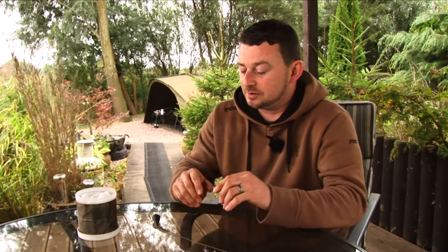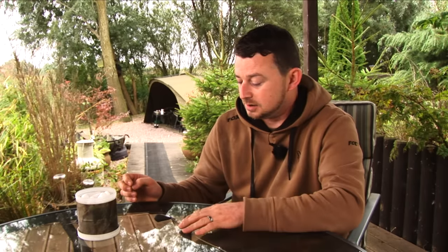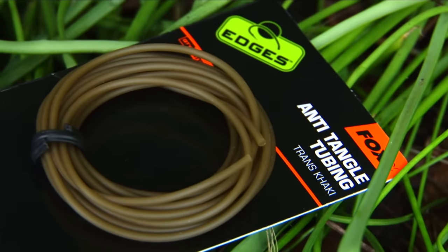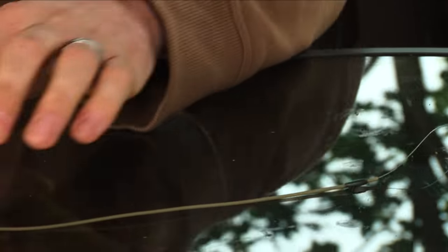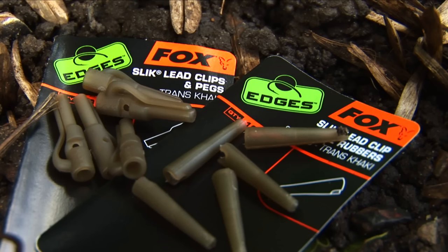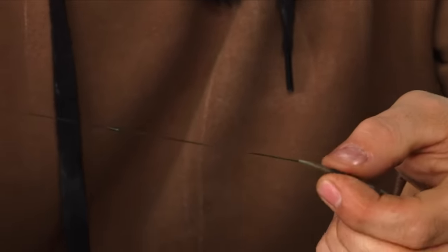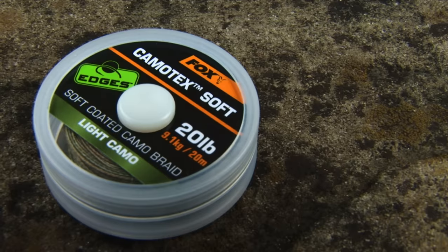But what I'll do is just talk you through the rig that we were using yesterday afternoon. There is a 3 ounce lead limit on Grenville, no leaders or lead core or any format like that. So we're using a prototype tubing. This is our trans khaki anti-tangle tubing. And I've got a couple of blobs of tungsten putty on at the top and halfway down just to help sink the tubing. Go through to a size 10 slick lead clip. And on that is a 3 ounce Exocet distance lead. And then the hook length itself is the Camotech Soft in the light colour.